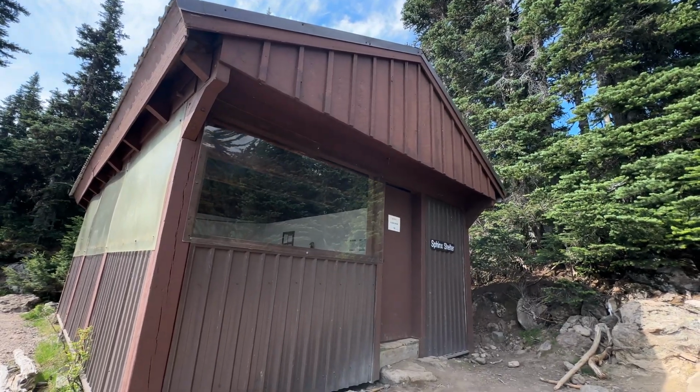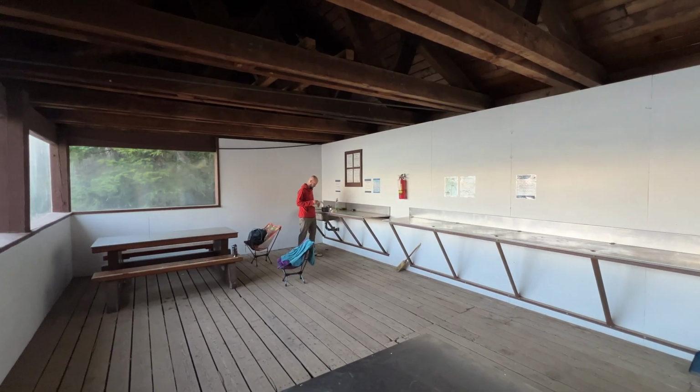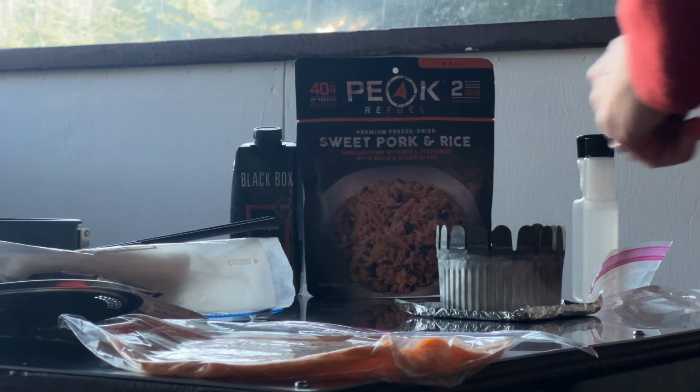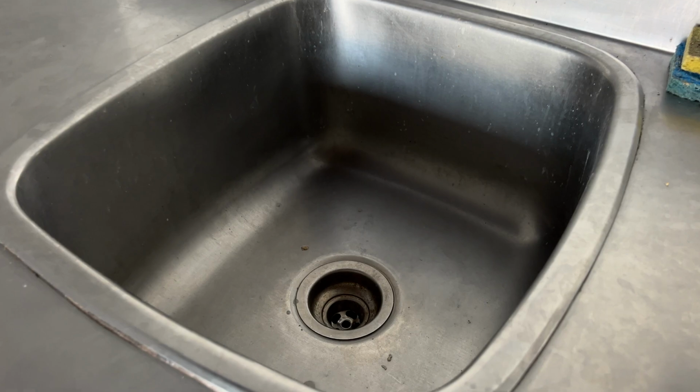And all cooking and washing should be done at the provided shelters away from campsites. The shelters have a sink basin and strainer, but no running water. When washing dishes, strain out food particles and then pack them out with you as garbage.